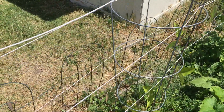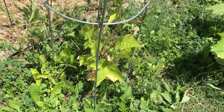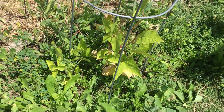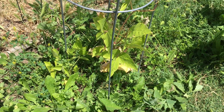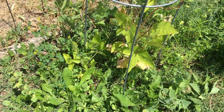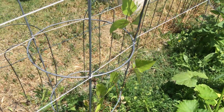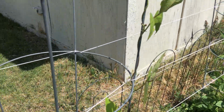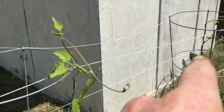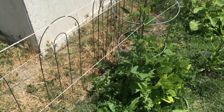But the gopher has been eating, to my disappointment, the Scarlet runner beans. First year growing them, looking forward to them. Nice, beautiful red blooms coming up. And I think I only have 2, maybe 3 of them left. I hope he doesn't get the rest. And I got one that's climbing up, doing pretty good. It should just go along these strings and go everywhere. So hopefully that'll do it.